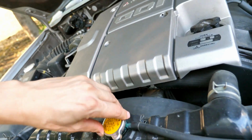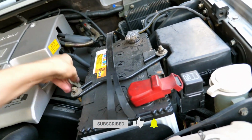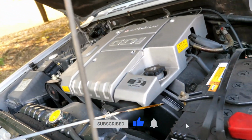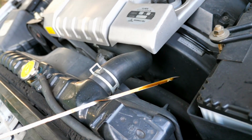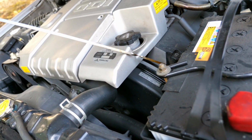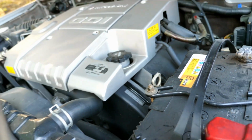The oil ran down to too low on the dipstick. I put some more oil in there. It's basically only good for shipping. And you can see the staining on the dipstick. That goes to show that it's been driven quite a bit without having oil in it, unfortunately.